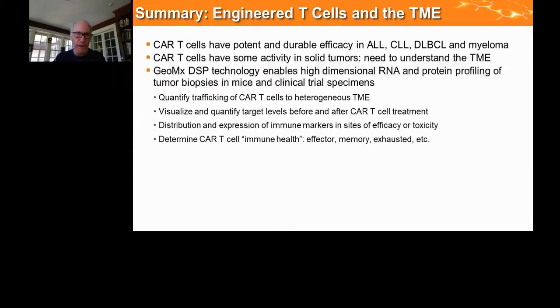We've shown that this technology allows us to identify CAR T cells in the tumor microenvironment, identify the tumor, and look at both levels of protein expression that are selected, as well as the transcriptional state of those T cells. So in the long run, I think it will be a very powerful technology to understand the immune health of the cells that we have infused. We want to understand if they're healthy effector cells, memory cells, or are they tired and exhausted T cells, for instance, which is unfortunately what the tumor is very good at inducing.